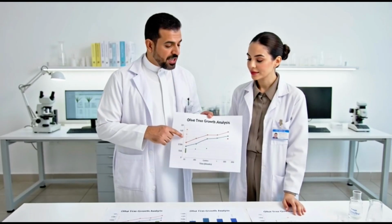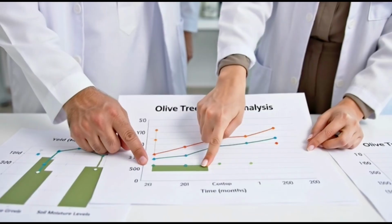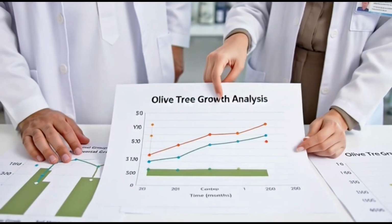This chart shows the yield increase over the last quarter. Yes, a steady rise. What about moisture levels? Here, the bar graph shows optimal levels. Good. We'll adjust the next trial.